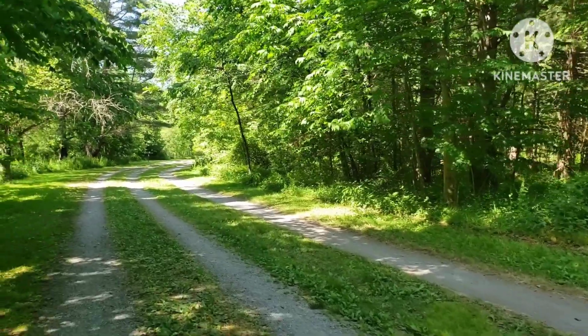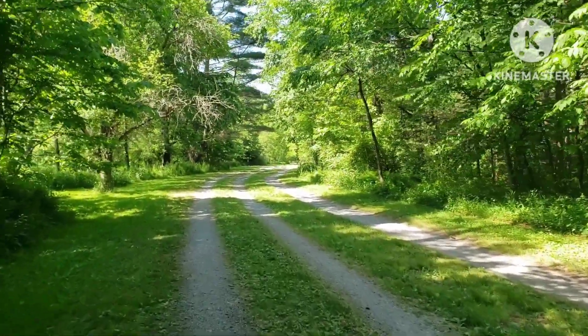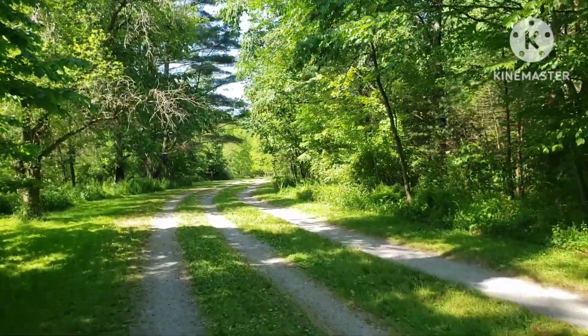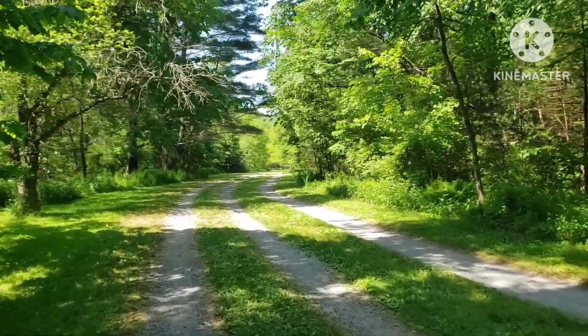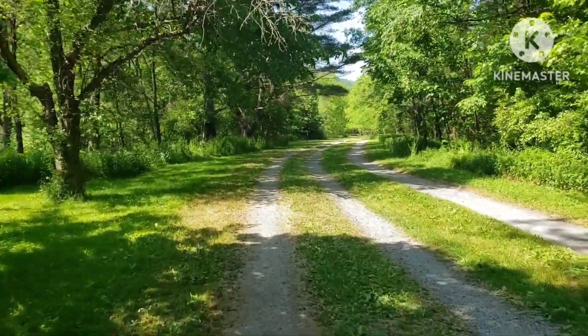So anyway, it's a nice area if you're ever looking to camp out this way. It's one of the more shady areas, in my opinion, for tent camping, where you don't have to worry about just setting up and being in the blaring sun all day.